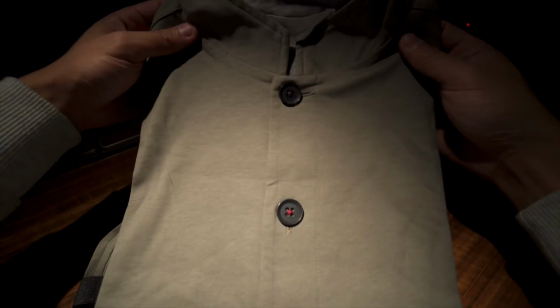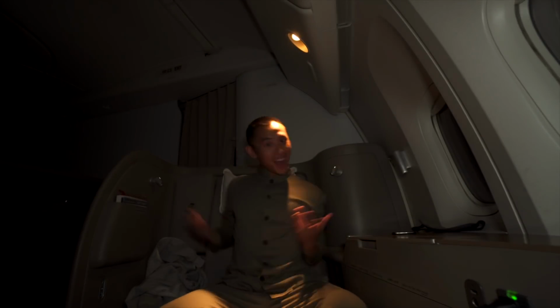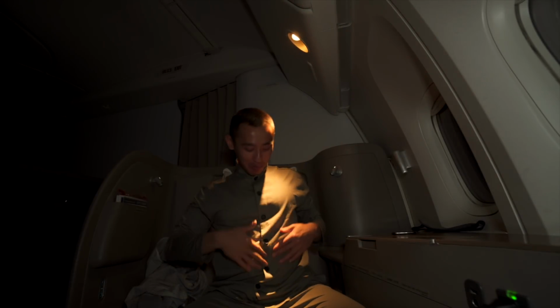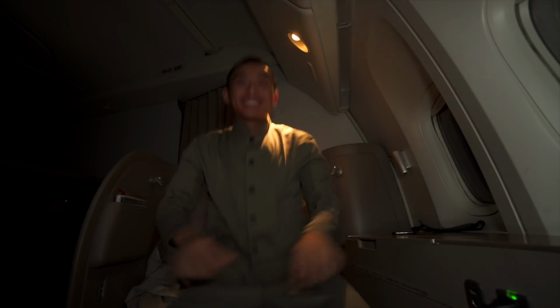Next up, we have the... What? PJs. Pull out the goodies. Very nice. Okay, how about I go try it on and then you'll actually be able to see what they look like. An eye mask. Very nice. Ta-da! Got buttons. Got matching bottoms. Got matching slippers.